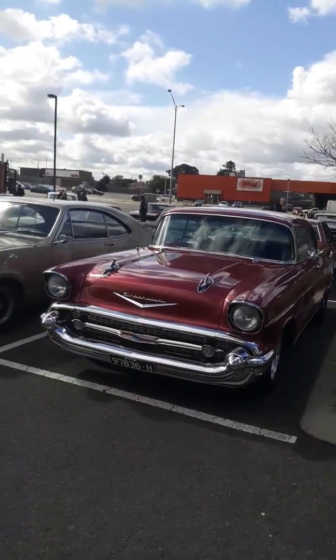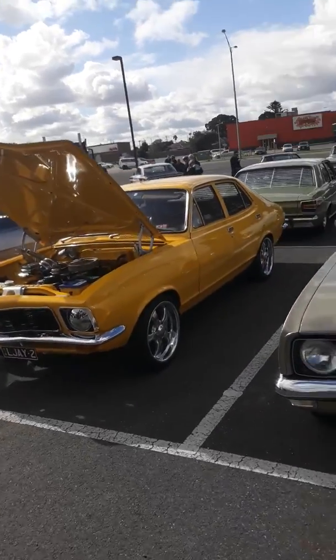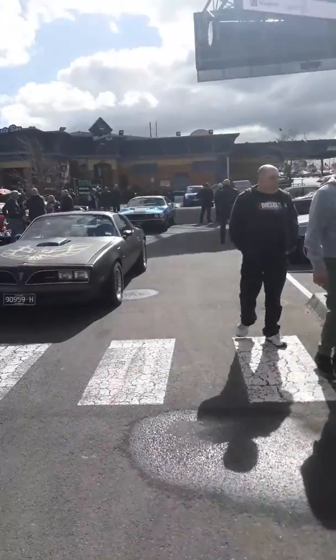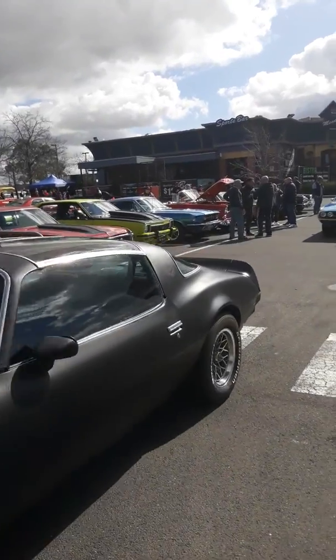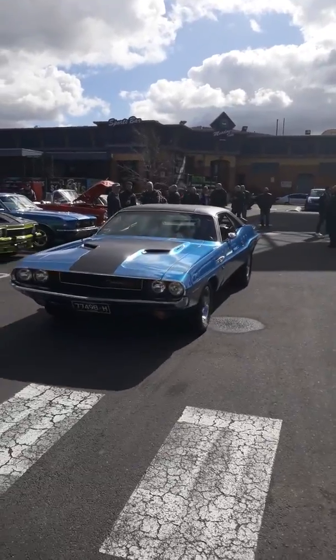Chevy, very nice. All right, beautiful old Torana. Another Monaro. Trans Am. Oh, Challenger, nice. I'm telling you. Very nice.